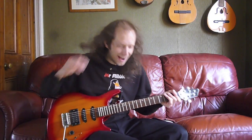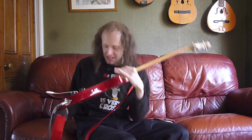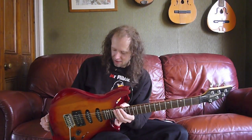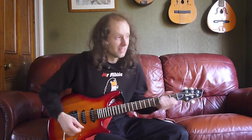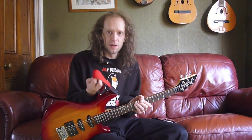My first ever guitar, ladies and gentlemen, the Washburn Maverick series. This is literally the beginning of me as a guitar player. By the way, I never mentioned, but I bought the red strap because I wanted to be like Billy Joe.